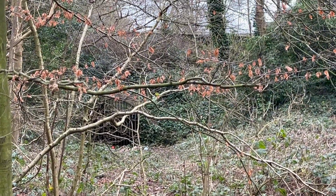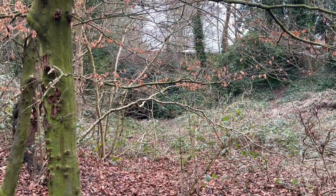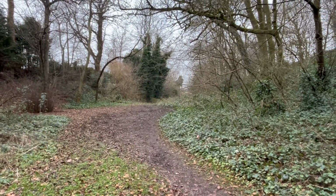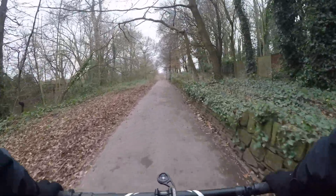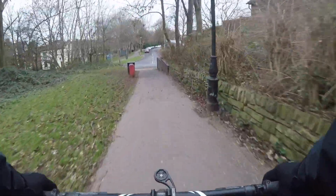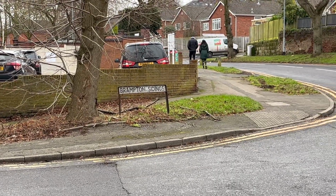It has been filled in quite substantially, but there is still a route under there. And if we turn around, you can quite clearly see the route of this cutting carrying on there towards the west. I'm going to head out of the cutting and follow the tarmac path at the top here, which takes us to the National Cycle Network part of this route, which we'll follow for the rest of this video out towards Silverdale.